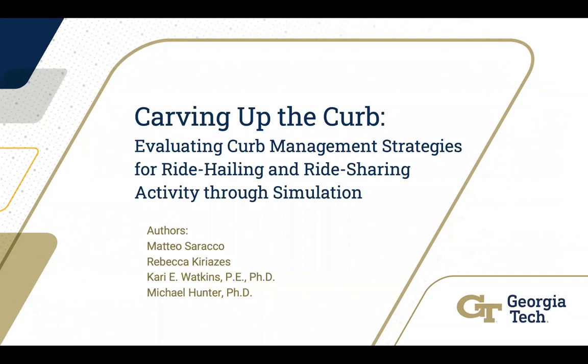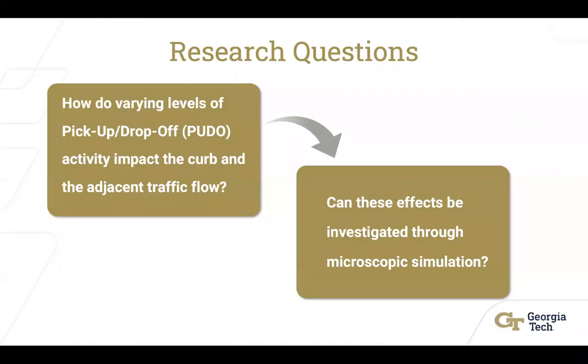Hello. Today I am presenting our research titled Carving Up the Curb: Evaluating Curb Management Strategies for Ride-Hailing and Ride-Sharing Activity Through Simulation. The guiding question for our research was, how do varying levels of pickup and drop-off activity impact the curb and adjacent traffic flow? And can these effects be investigated through microscopic simulation?